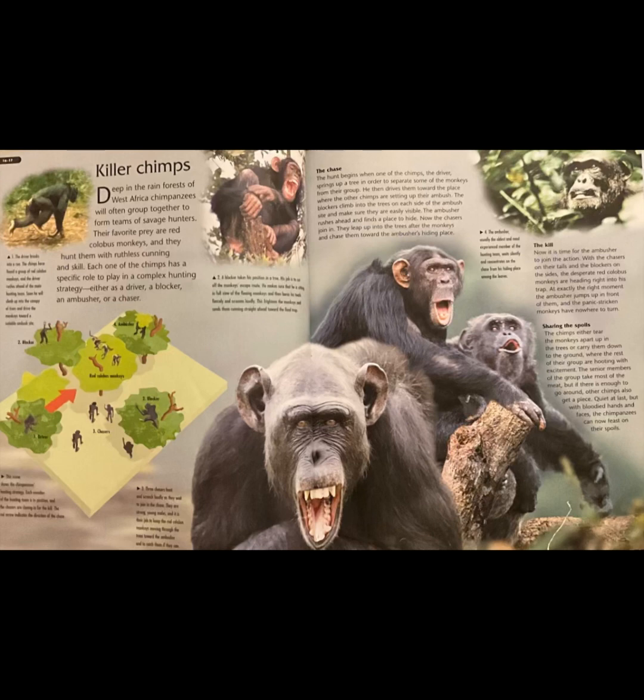Three chasers hoot and screech loudly as they wait to join the chase. They are strong young males, and it is their job to keep the red colobus monkeys moving through the trees toward the ambusher and to catch them if they can.